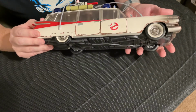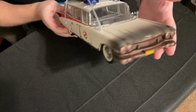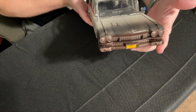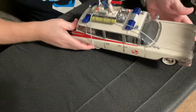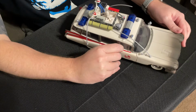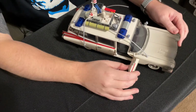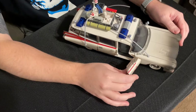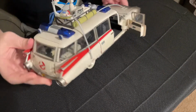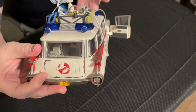The hubcaps do. The white walls are dirty and nasty and look like they've got brake dust on them. Absolutely incredible. The features on here are great too. This is the first time we've had a really great Ecto-1 with the doors that open. The Kenner was awesome too, but look at these. These things open and even tilt like a real car door would. Even look at the detail on the car door itself. It's got the old hand cranks on there.